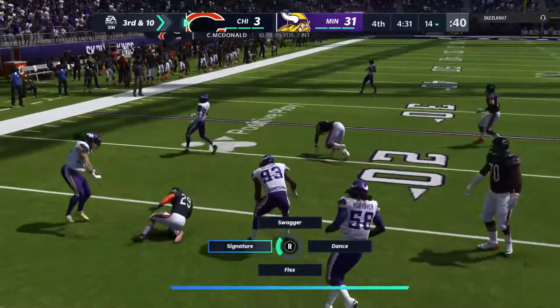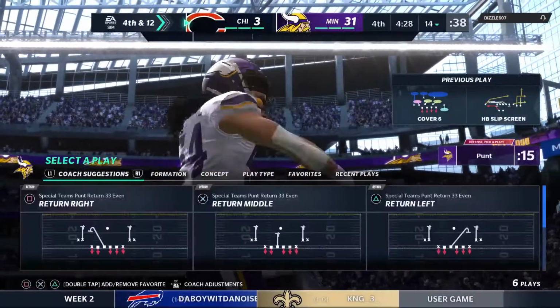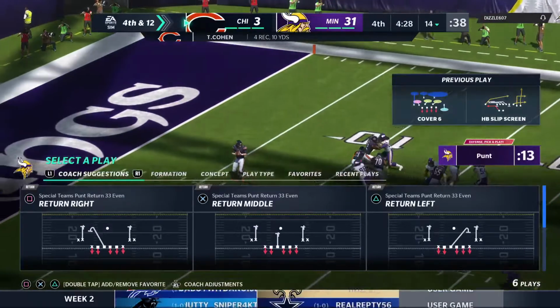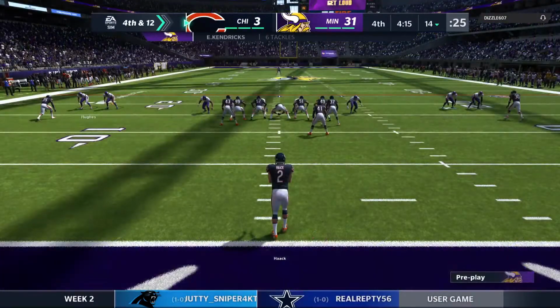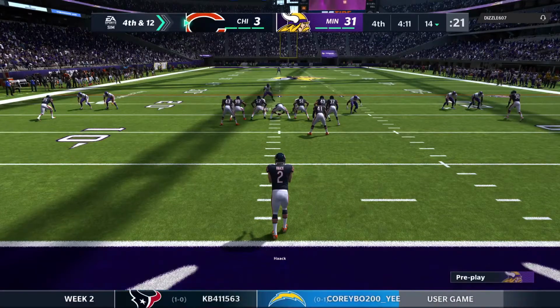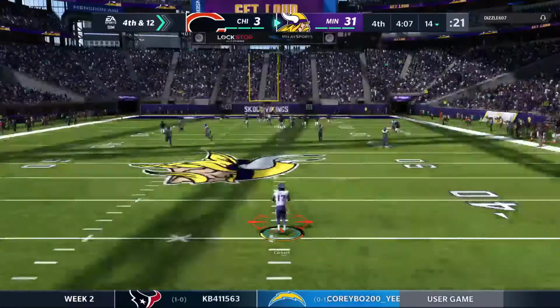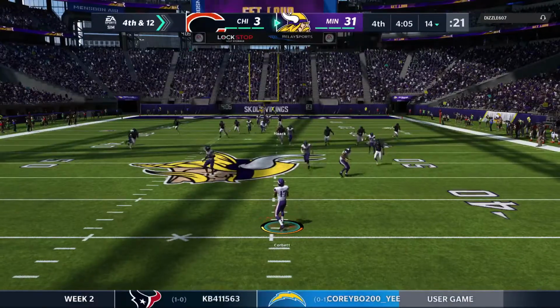The screen pass here to Cohen. And he's going to lose yardage here back to the 14-yard line. It'll be a loss of a yard, and it'll be 4th down. Here's Matt Hawk now, as he'll punt it away for the 4th time today. His first punt, 48 yards. This one looks equally as good.